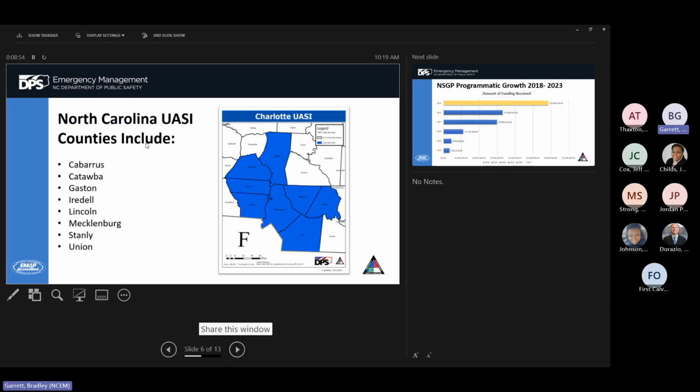Okay, and this is the UASI. These are the eight counties that make up the Charlotte UASI. And as you can see, these all touch Mecklenburg County with the exception of Stanly. So here are your counties: Cabarrus, Mecklenburg, Stanly, Union.